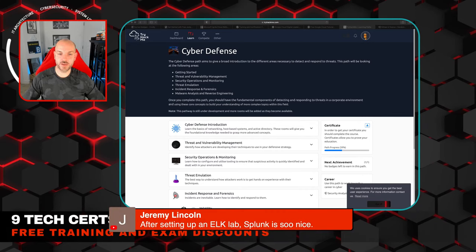After setting up an ELK lab, Splunk is so nice. There's a lot to that. ELK is great though. ELK works really well. It just takes a little bit more work on the back end to get things ingested the right way and aligned and working the way that you want, where Splunk is a little bit easier out of the box. But if you're in an environment that doesn't have the money for Splunk, then that's obviously why you want to go that way.